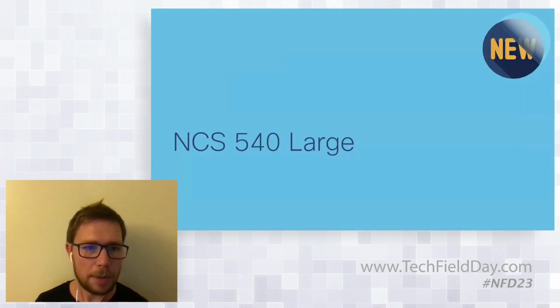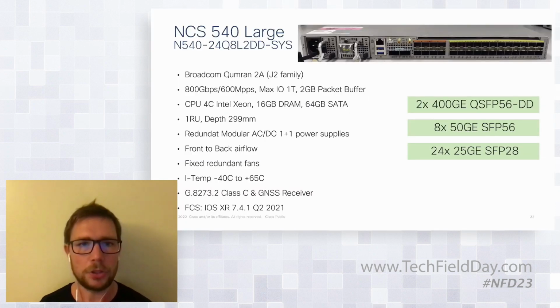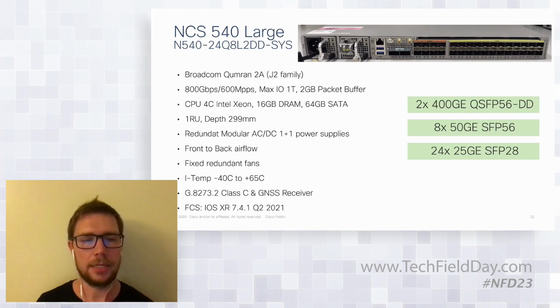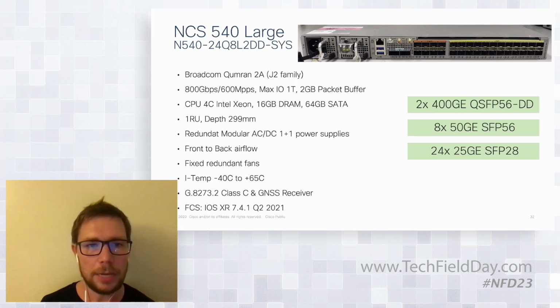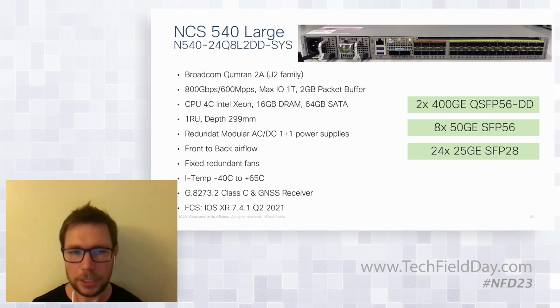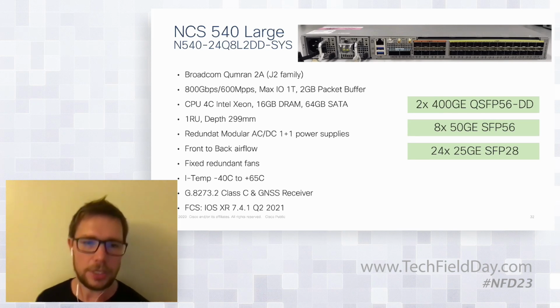Okay, the last addition, and what we are building, and this is really something very unique, is the 540 large. And again, it's real. This is a prototype here. It's Broadcom Qumran 2A, so the J2 family, the Jericho 2 family, the second generation of Jericho. 800 Gbps, 600 Mbps. Maximum input-output interfaces 1 tera. 2 GB packet buffer. There's an Intel CPU. It's again 300 millimeters. Modular power supplies. Front-to-back airflow, fixed fans, iTemp, again Class C, GNSS receiver inside, planned for Q2 2021.